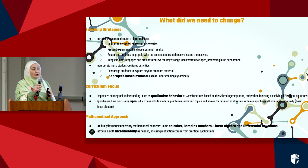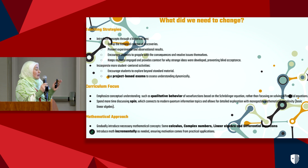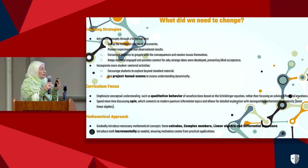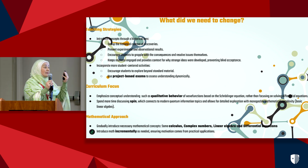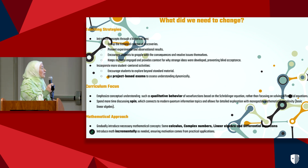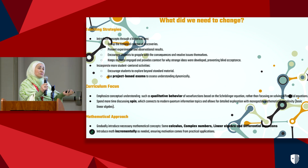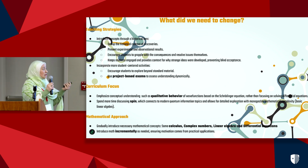All their assessments were project-based, so they don't feel very intimidated by the complexity of it, and we encourage them to explore beyond standard material within their projects. Instead of emphasizing the math at that level, because now they don't have the calculus part, we start emphasizing conceptual understanding, such as the qualitative behavior of wave functions based on the Schrodinger equation instead of the mathematical one.